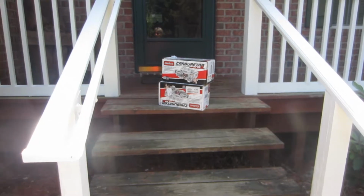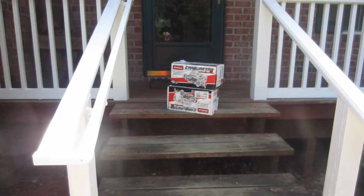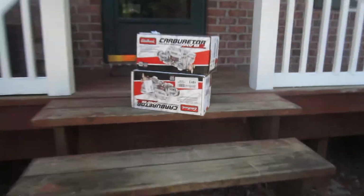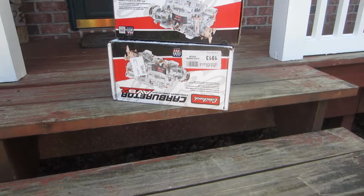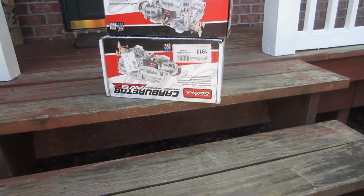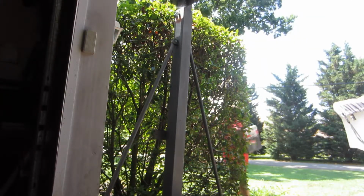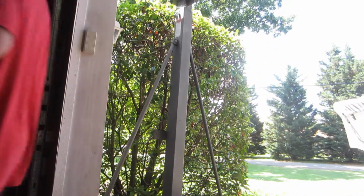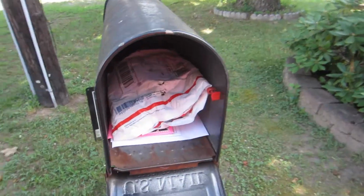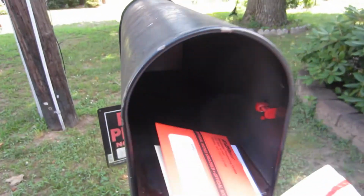Alright, drop this and go back to the real race boat life here. Oh my damn, look at these things! 1913 Edelbrock AVS2s, baby! Wow! Yeah! And we even have a couple things in here, I believe. Oh yeah, they're heavy.